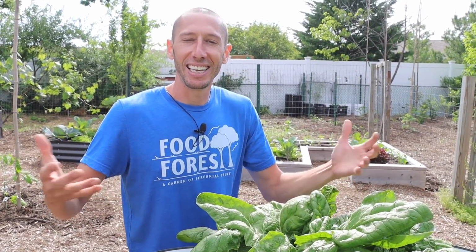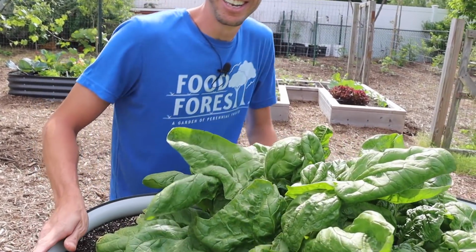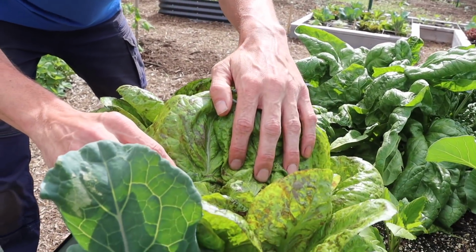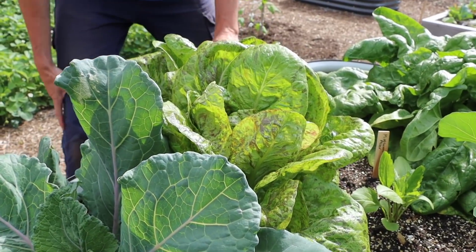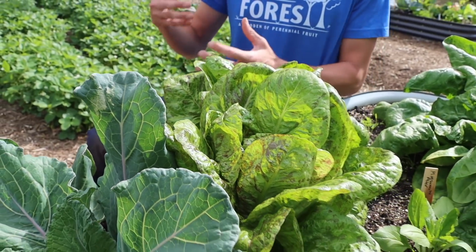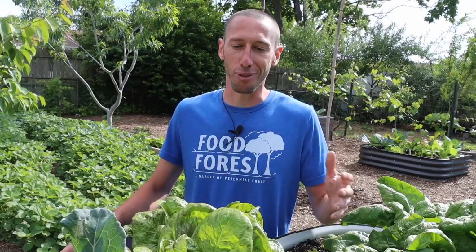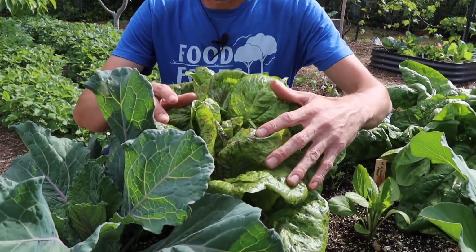Pluck it, bring it inside, eat it, or just eat it fresh right here. Look at some of these lettuces as well. It's been an incredible year for lettuce. That's one of the reasons we love planting a diverse number of things. So if it's a good year for lettuce, that's amazing. It wasn't a great year for broccoli though, but that's okay. We'll grow more broccoli in the fall. But man, look at some of these heads.